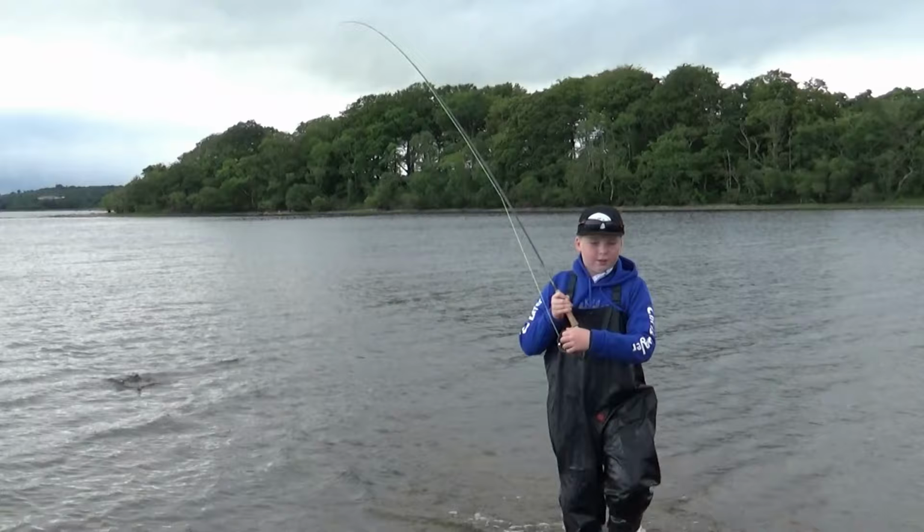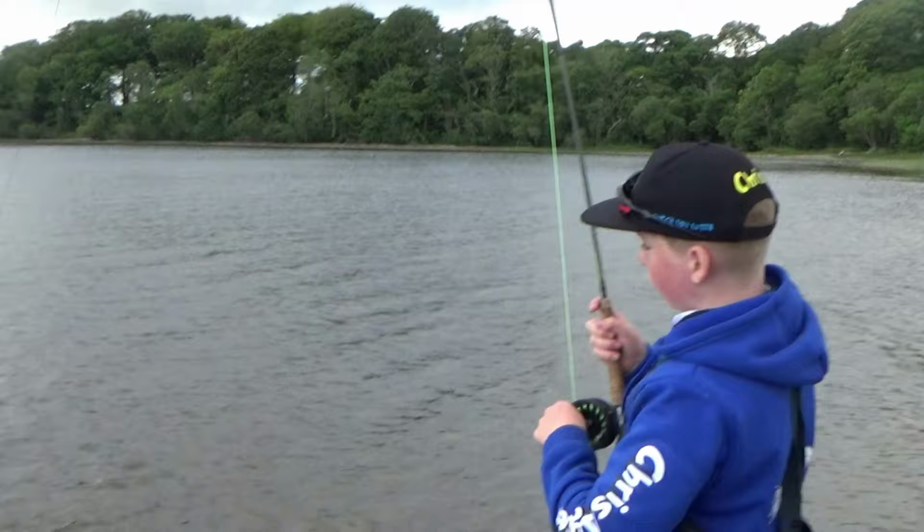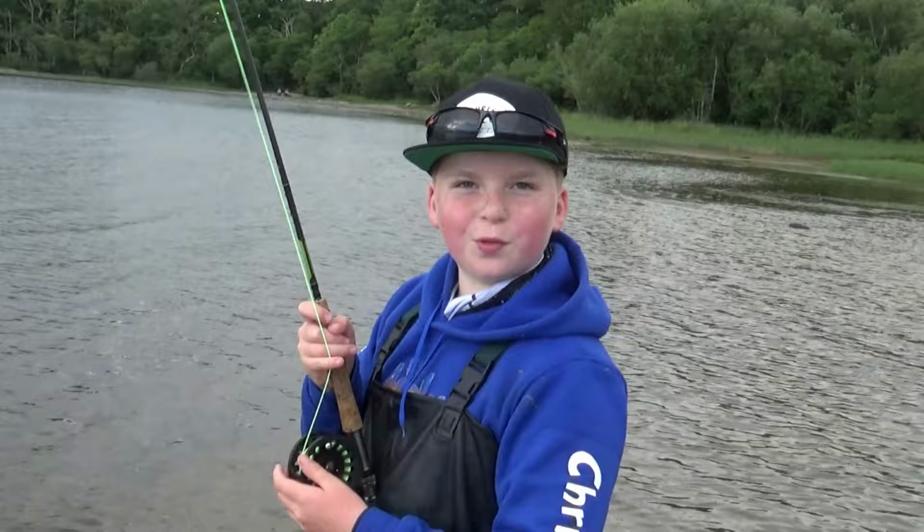That was kind of weird too, because I was untangling my fly line a bit, and I just had my flies in the water out there. Two perch came up and absolutely devoured them. I'm having some fun lowering the drag a bit and stuff, but yeah, two lovely perch.